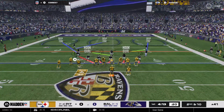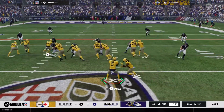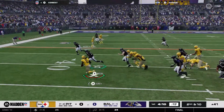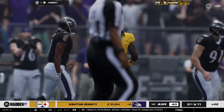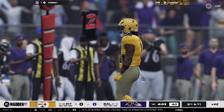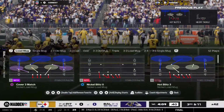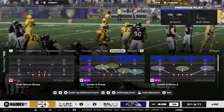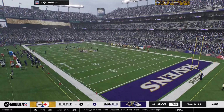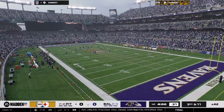2nd and 10. A run. Jeanty. He's fighting to get back to the line of scrimmage, but can't get there. Dropped for the loss of a yard. So everything this defense talks about, Mike, is creating negative plays. It's one of the best run defenses in football. Everything is about suffocating you at the line of scrimmage, make you work for everything you get.